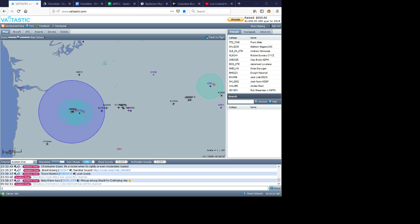No GPS today, all VFR. Weather's been very good so far. It does look like it's getting a little hazy a little bit further to the west.